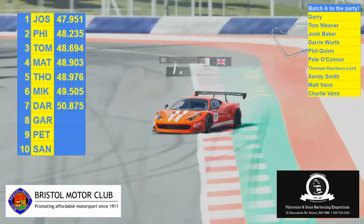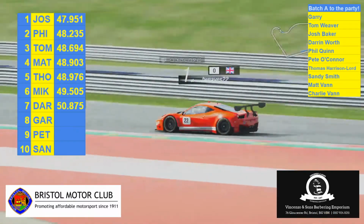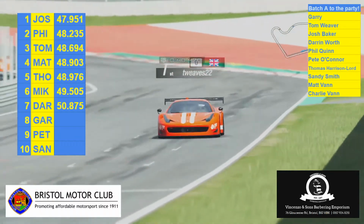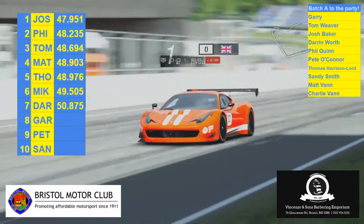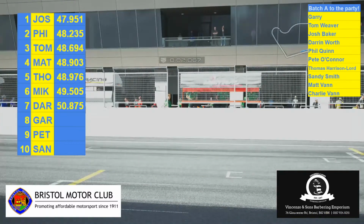Oh, but well, that's not going to help. Oh, big tank slapper. But well, that's thrown away any chance of a reasonable run there. What a shame. 49.4 despite that effort.